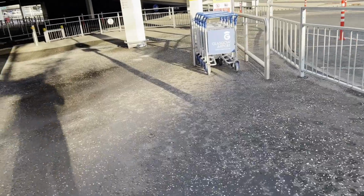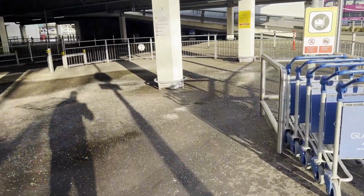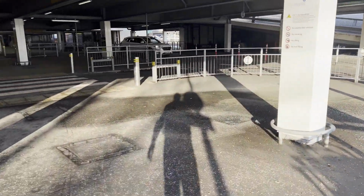So that's me arrived at Glasgow Airport. This is actually, fun fact, the first time I've travelled by myself on a plane. So this will be fun. I could either get lost, I could end up in a different country. Yeah, my luck basically. I also need to add that I have no idea where I'm going.